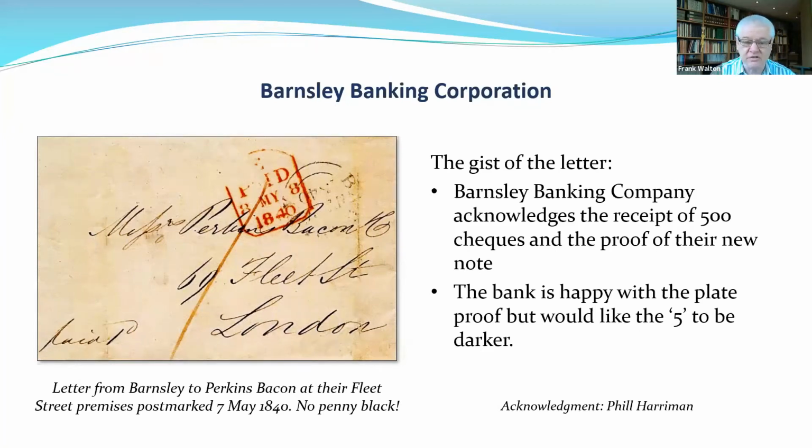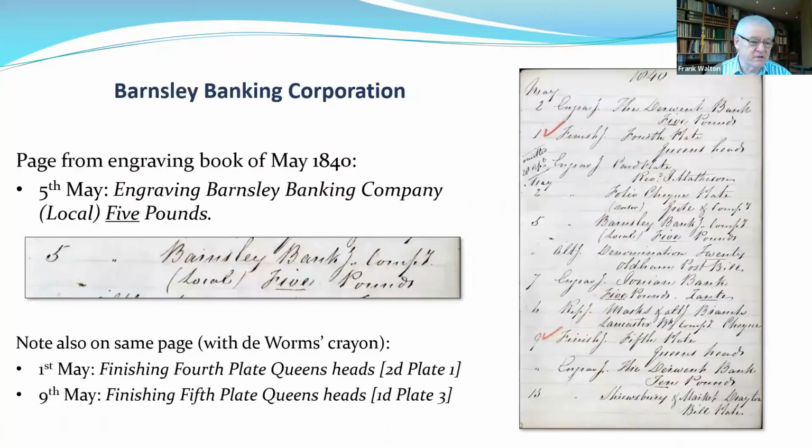It is an entire, it's not an envelope. And it basically was the Barnsley Bank acknowledging receipt of 500 cheques, and also the proof of their next banknote, and saying, well, actually, we think it's great, but can you please make the number 5 a bit darker in the top corner? So Phil was just musing as to what this was all about. Now, when I read that, I thought, aha, I bet you I can find the engraving book entry for the Barnsley Banking Corporation note. So lo and behold, looking through it all, given the wonderful date of the 7th of May, which is really accurate information, we pulled this page out of the engraving books.